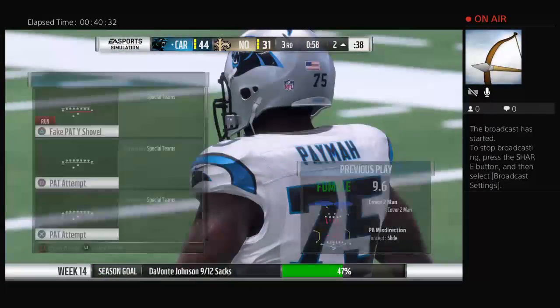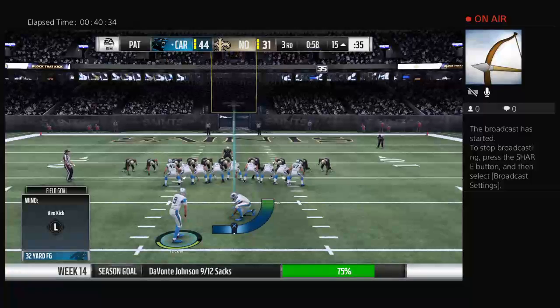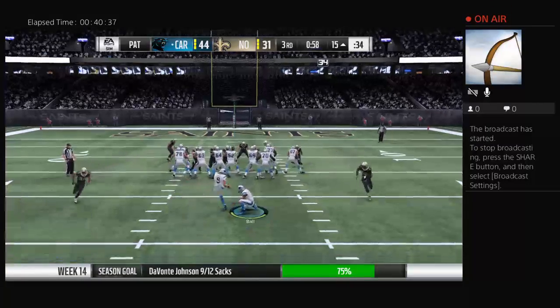This was a close game. They needed a little breathing room. Boy, they got it right there on that return for a touchdown. What you say? You might say that this could be huge.